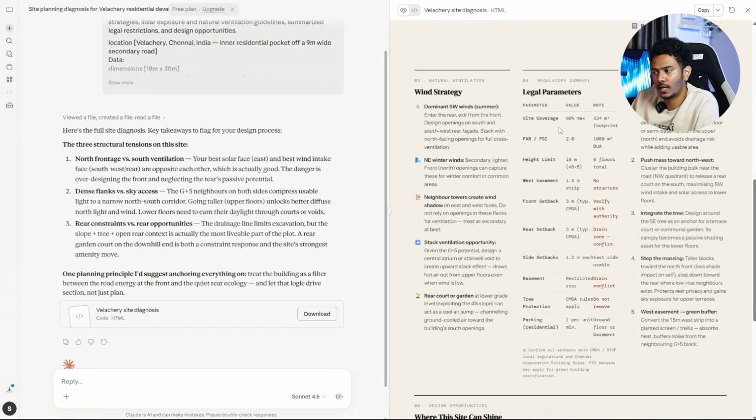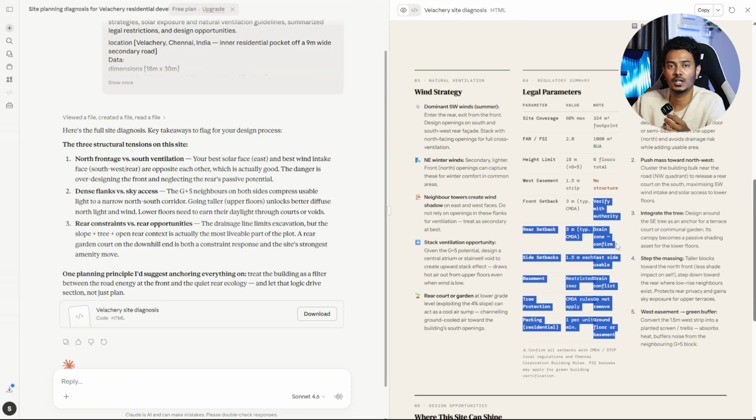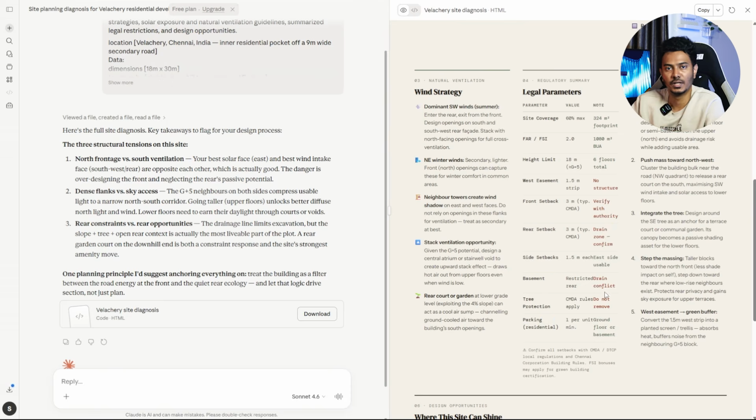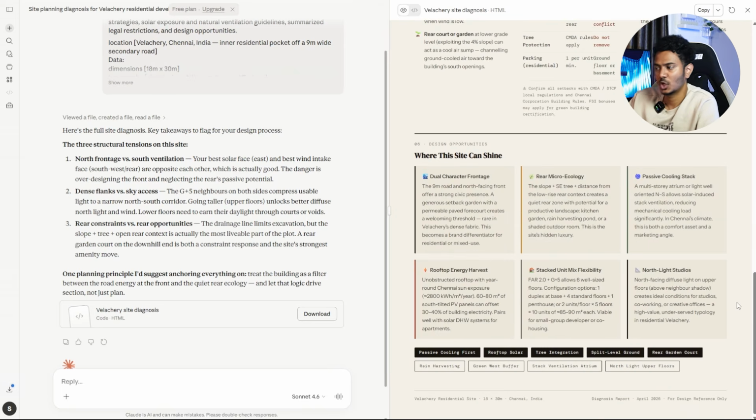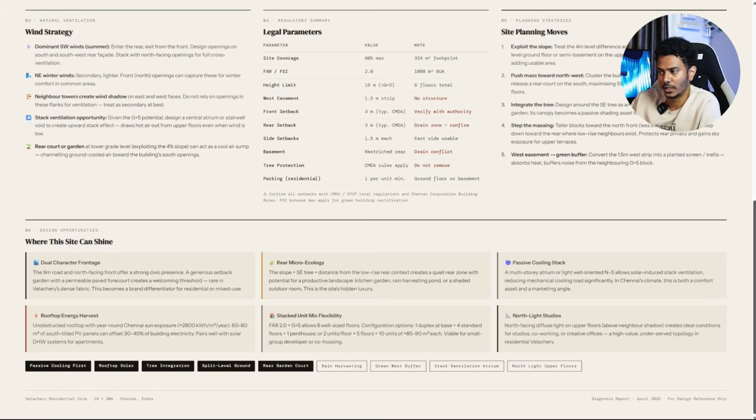Take a look here where the platform says that you still need to verify this with the authority. So there are areas like technical information where Claude is still uncertain and it's also being transparent about it. And then we have the opportunities on the site like the climate, passive cooling strategies, north light studies, and so on. Once again, we can download this document, convert this into a PDF, and help us get started with the design. This is a coherent site analysis document, but not a replacement to our assessment. This is definitely a structured point to make sure we haven't missed any information.